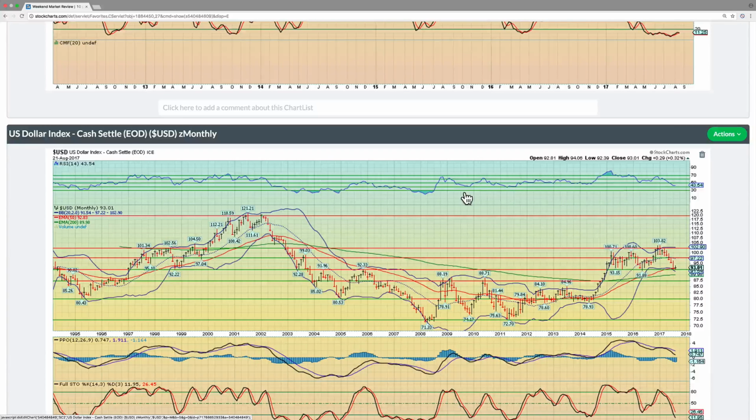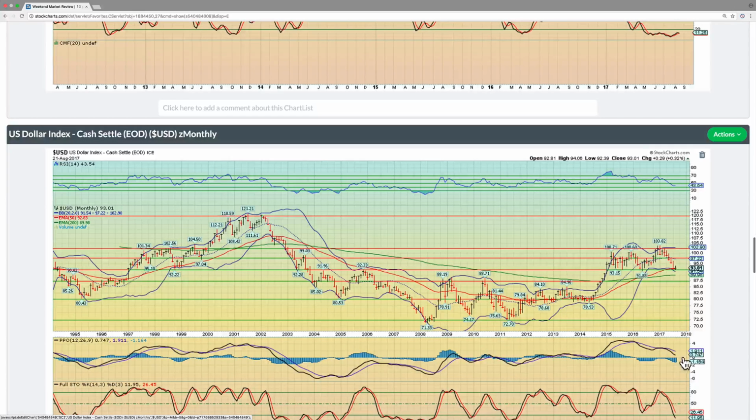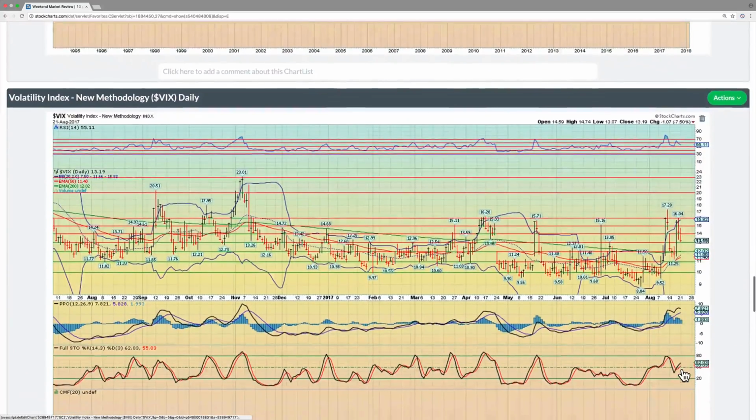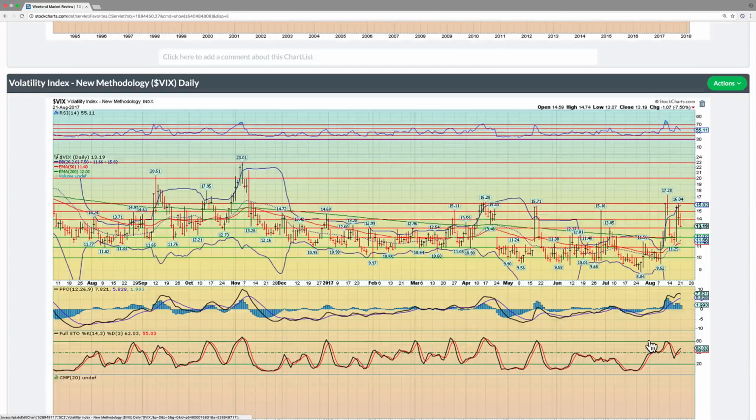And we think ultimately it's going to find support either at this RSI 38 to 40 level or possibly as low as 30, which coincides with this breakout point over here when it broke out in 2008. Bottom line is the dollar, its MACDs are at its lowest point here in the last 3 to 4 years, and the dollar is very weak and much lower prices in the dollar ahead, despite a possible bounce in the short term. Finally, I believe this is the last on the list, is the VIX.